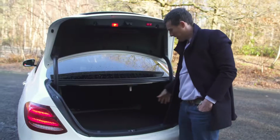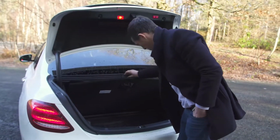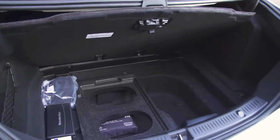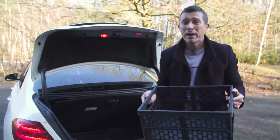Look at this bag hook. So you can hang things up, and when you go around corners, your shopping doesn't slide everywhere. And this as well, I'm going to show you this. So, got quite a decent amount of underfloor storage here, and you get the Mercedes collapsible grocery box. Look at that, perfect for your trip to Waitrose, darling.